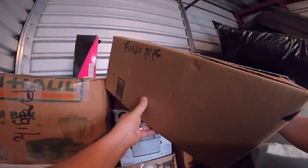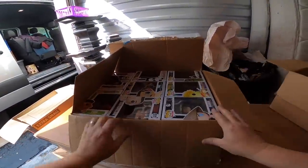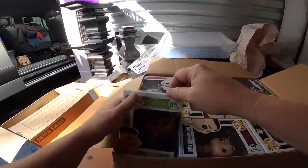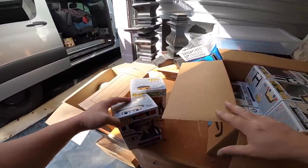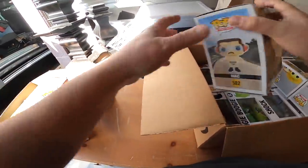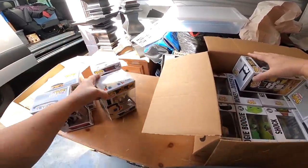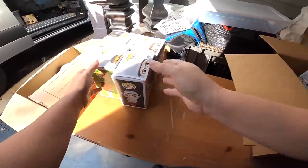Oh, do you see that? Funko Pops. It's Funko-rama. This has been a really good Funko day. I Funko like it. Ernie from Sesame Street. John Hammond from Jurassic Park. Very nice. Another Stranger Things, Eleven in the hospital gown. Yeah. Uh-oh. Another Super Troopers. I don't think Jan's gonna let me keep this. I do want to though.